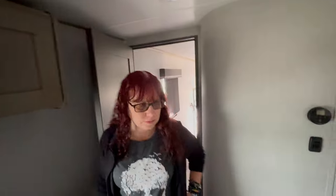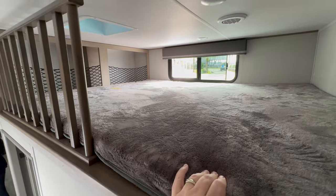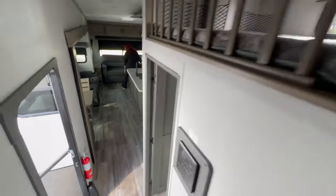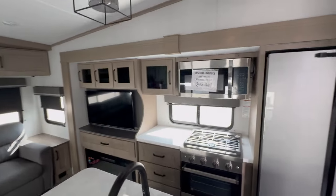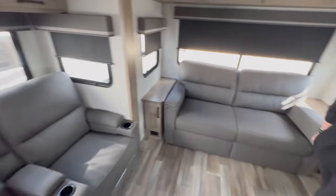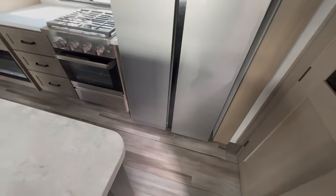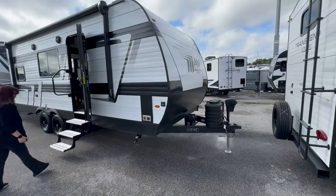Lots of storage. But this is a little mattress up top. Got kids that can fit up here. It'd be great. Otherwise, extra storage. 74 grand. Wow. And we have a fireplace in here, too. Nice. Recliners. And this has an actual regular size refrigerator.